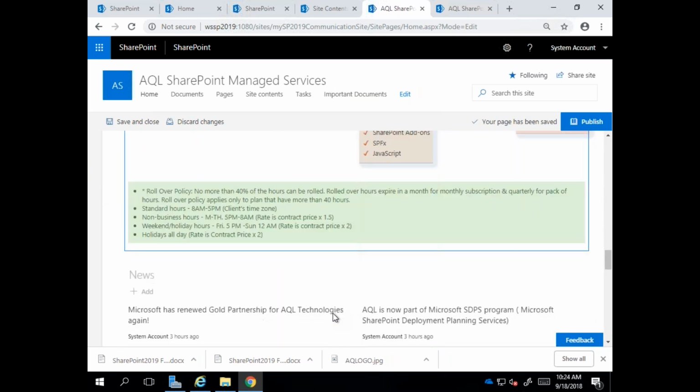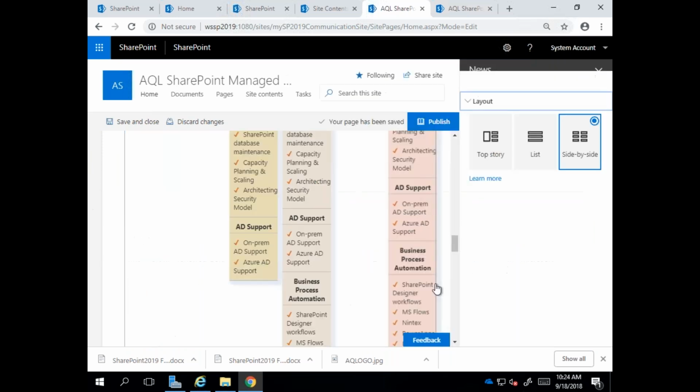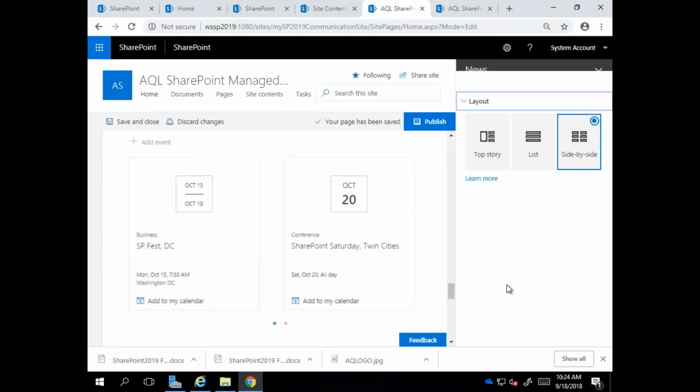Let's scroll down and take a look at the news section. The news web part makes it possible to roll up news from several different sources. For example, in SharePoint Online, you can pull news from several different sites under the Hub Sites banner. If you have used Hub Sites, it's good. If you're not familiar with them, the sad news is that Hub Sites do not exist in SharePoint 2019. They were developed in parallel with SharePoint 2019, so in the public preview, they're not available. They could be available in the RTM, but I'm not sure about that.